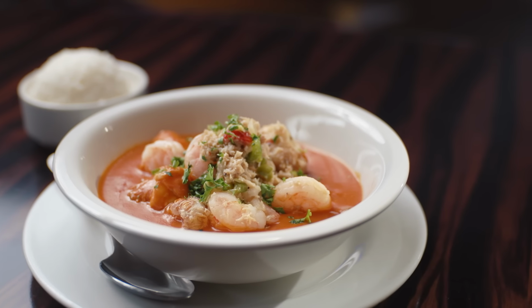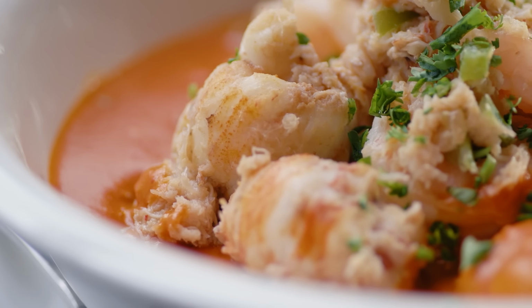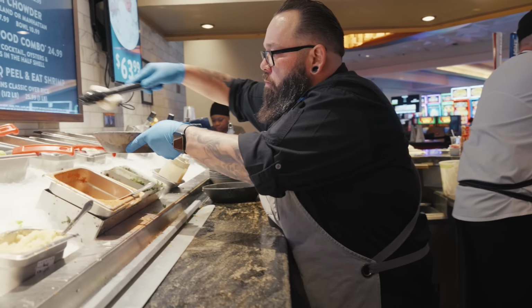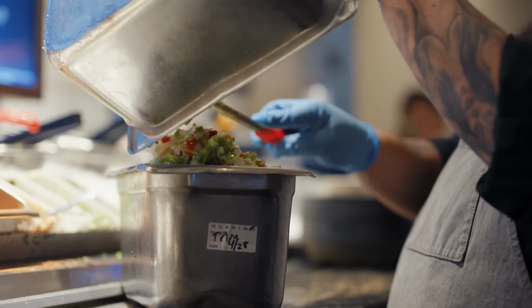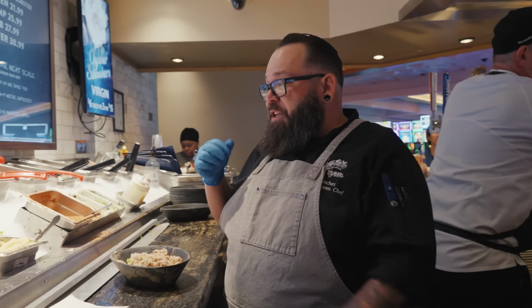So our combo pan roast, that's our best seller. It's like a tomato bisque. You got shrimp, crab, and lobster. It has a thickness, a richness. It's very creamy. We're doing lobster, shrimp. The holy trinity is onions, celery, green pepper, and red pepper. They add just a little bit of our special seasoning.